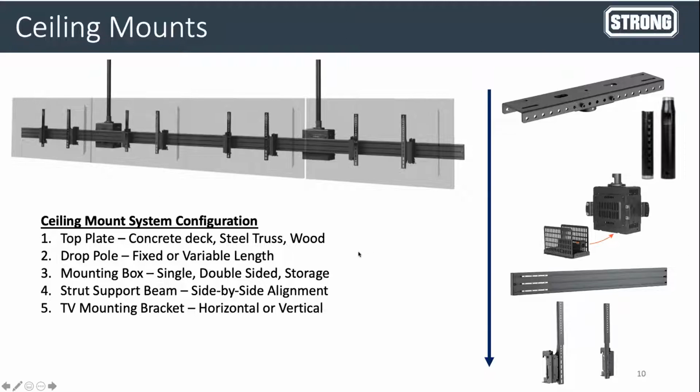So we have various top plates. That's what's going to connect to the ceiling, as well as we do have a wall adapter. You'll have a drop pole. You have drop poles of different lengths, depending on your application.